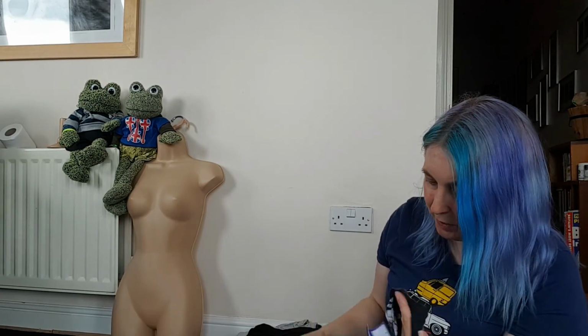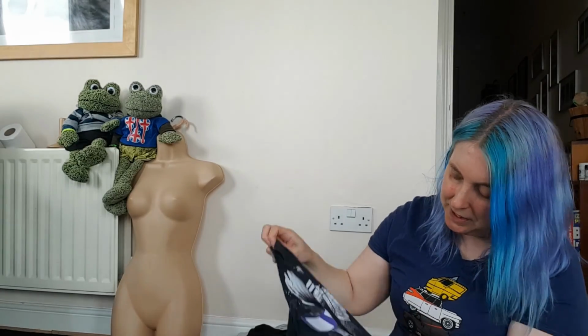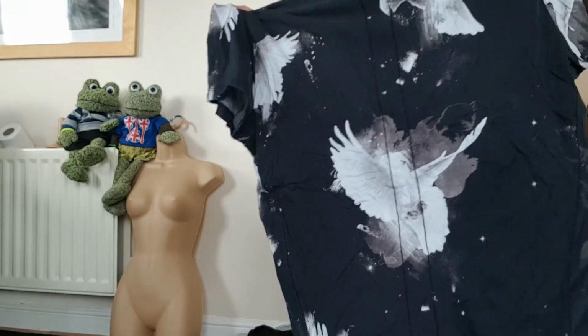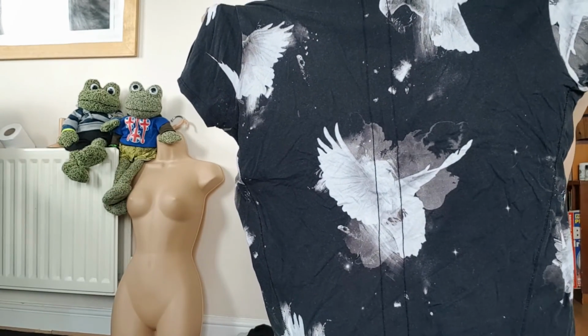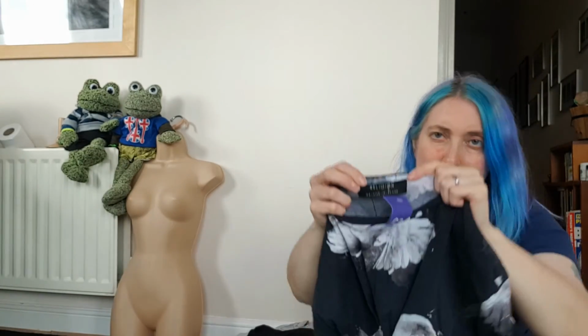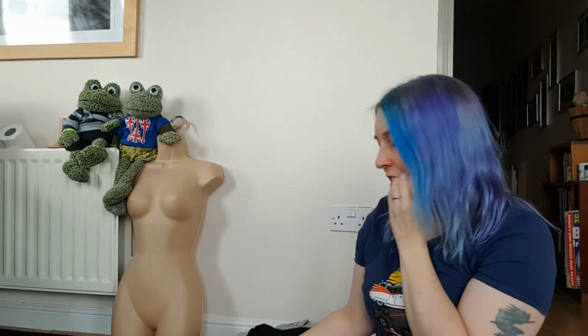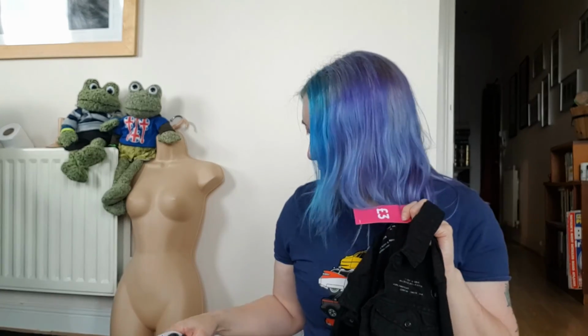I didn't look at this properly, I just flung it into my basket because it was hectic in there. But what's that? Is that a dove? No, yes. Prince would be proud. This is by Religion, and I always seem to get a lot of interest in my Religion t-shirts, and then they forget to click buy. So I should probably stop picking them up. Usually I only pay £1, you know, so I've gone over my budget by 100% there, in that I paid two.